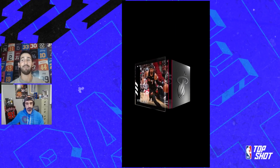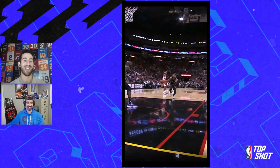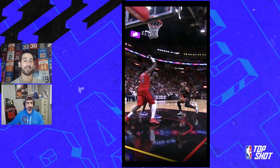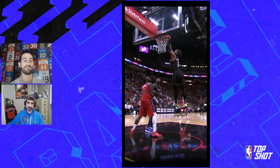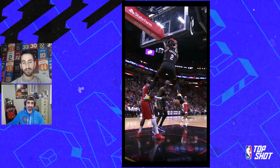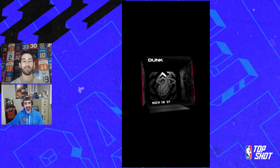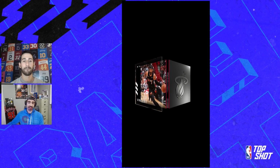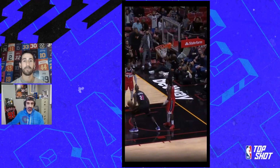Next up, we've got Gabe Vincent. Gabe Vincent, not one known for throwdowns, but here we see him climbing the ladder. He's been a big, big boon to Pat Riley and Eric Spoelstra down in Miami. Yeah, what we love about the Heat is that sort of next man up mentality. Anybody can produce on any given night. This is Gabe Vincent's Top Shot debut, so this one will be minted to 12K.